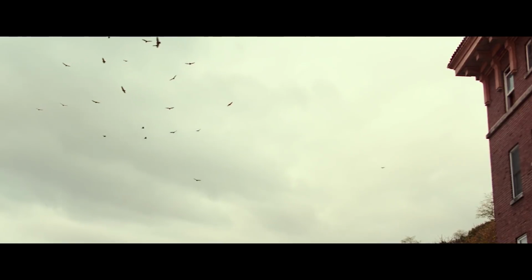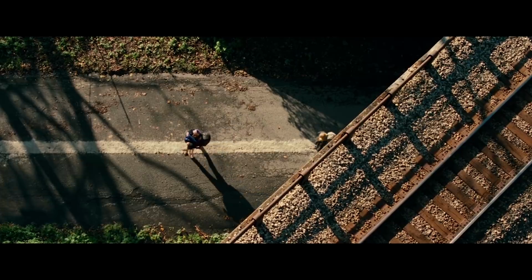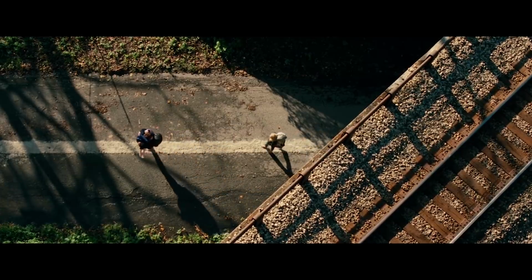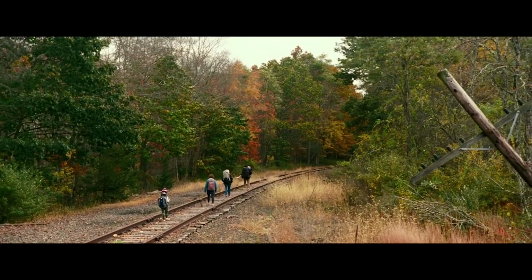And that suspense is built further by drawing things out with a simple scene of the family walking through the woods. In this scene, we learn the use of the sand we saw earlier, and that the family lives a good distance from the town.